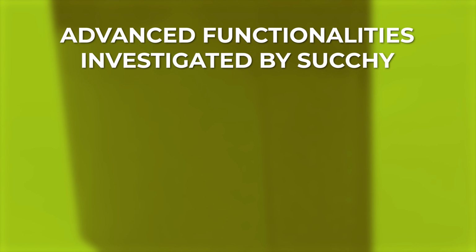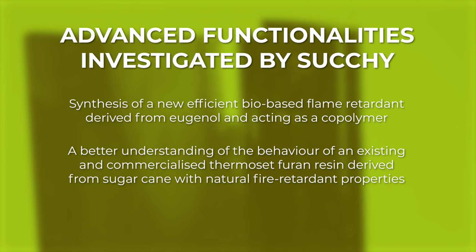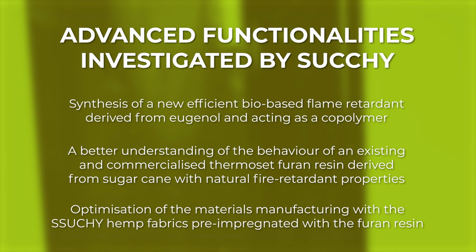All the fundamental knowledge collected with SSUCHY was used to significantly improve the damping level and the vibroacoustic behavior of products, like high-end loudspeakers. We also investigated other advanced functionalities, such as fire retardancy, with the synthesis of a new efficient bio-based flame retardant derived from eugenol and acting as a copolymer, with a better understanding of the behavior of an existing and commercialized thermoset furan resin, derived from sugarcane with natural fire retardant properties, and with the optimization of the materials manufacturing with the SSUCHY hemp fabrics pre-impregnated with the furan resin.